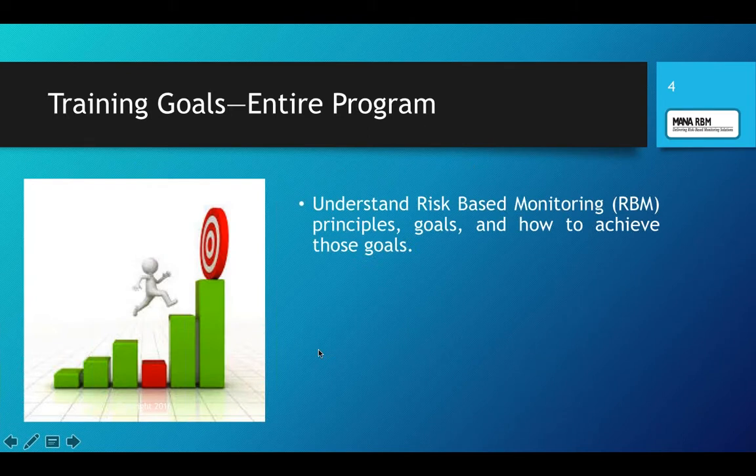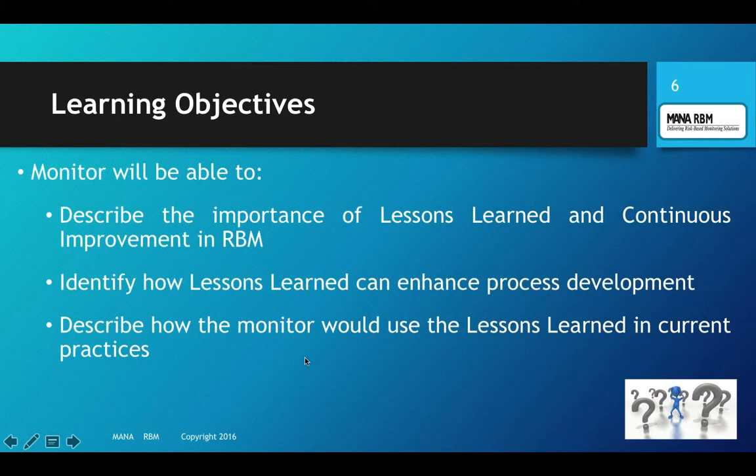Now, just to give you an overview and background, this risk-based monitoring training program is designed to help you understand risk-based monitoring, the principles, the goals, and how to achieve those goals. And for each webinar, we give you some specific learning objectives. For today, we want you to be able to describe the importance of lessons learned and continuous improvement in risk-based monitoring. It is an iterative process, so each time you do it, you should improve on your processes and on what you learn. We also want you to identify how these lessons learned can enhance your process development, and to describe how the monitor would use lessons learned in current practices.